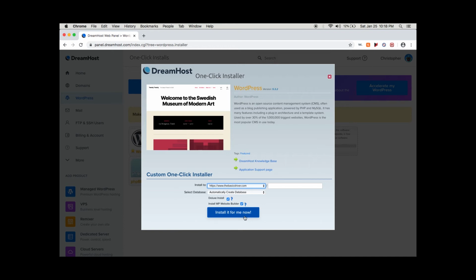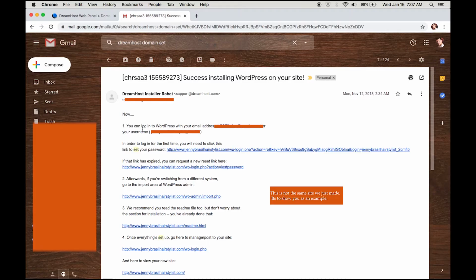So for now, I'm going to show you an email that you'll receive, for one of the websites that I created. Here's an example. So once you receive the email, it will say you can now log into WordPress with this email or username, and so on. Now in order to log in for the first time, you'll need to click this. First you need to click that link here below, right here, just to begin the first time.